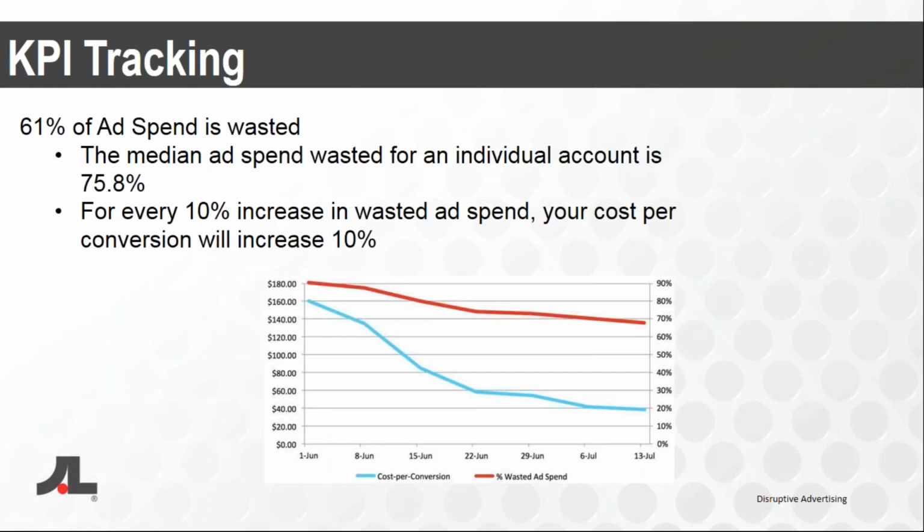Something else this study found was that 61% of the ad spend was wasted. Darren had hit on earlier how here at J&L we are very thorough with our negative keywords. The thing about digital marketing and advertising is it's extremely easy to spend money, but it's even more difficult to spend it effectively. And a crucial component of that is understanding user search intent and creating negative keywords, that way you're not showing up for irrelevant search queries.